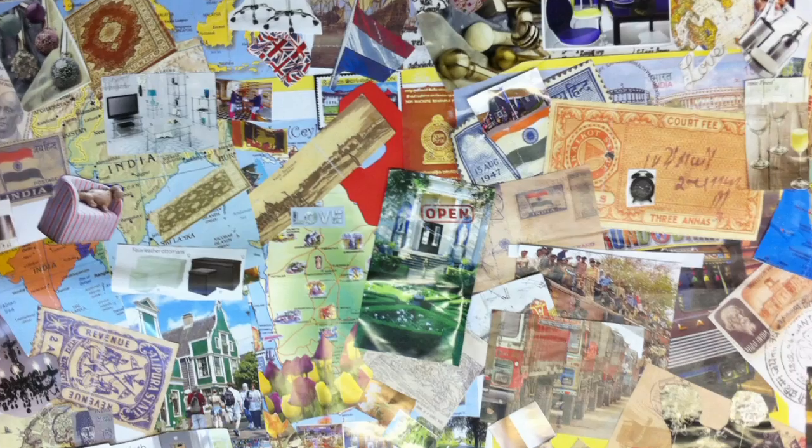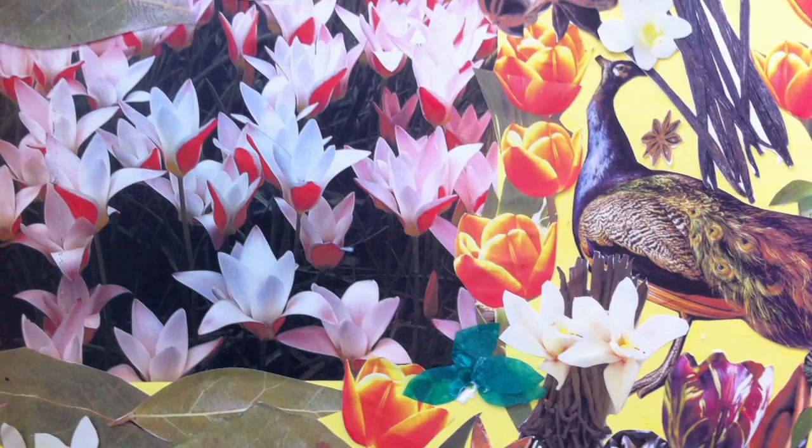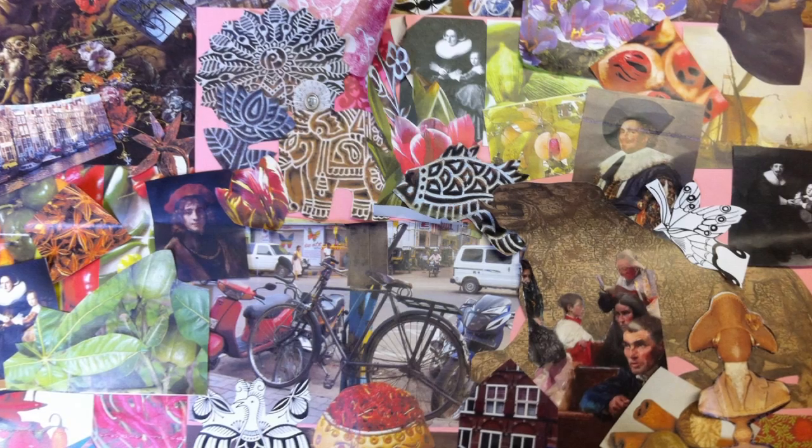Mostly they've enjoyed the collage making and they've created some incredible pieces for this workshop. The collage workshop was very interesting. I used the flowers, lots of flowers and trees and things like that. In the second one, I put my family pictures and myself when I was young until now.